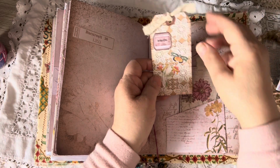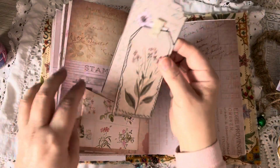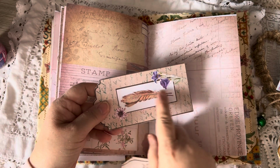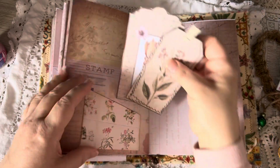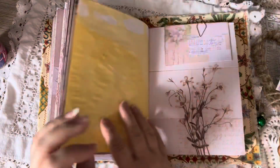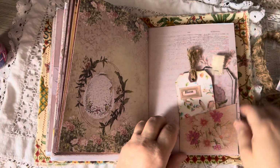That one's a printed one, but that has been coloured on. But the whole lot just married up so beautifully together. And again, the feather. I coloured two of the feathers. And it's literally just two watercolour pencils. That's all it is. You just go over with the dark first and then blend with the lighter colour. And you get the most beautiful images. Again, that one's been coloured as well. And there's another one of them lovely bunnies.